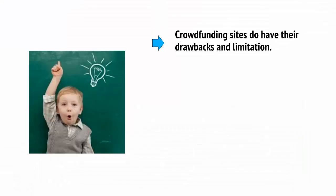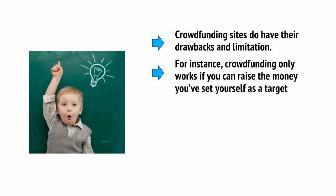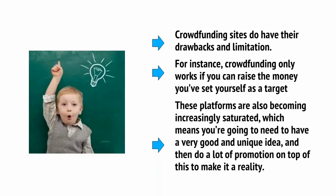Note that crowdfunding sites do have their drawbacks and limitations. For instance, crowdfunding only works if you can raise the money you've set yourself as a target. At least that's the case with Kickstarter. Indiegogo does not have this rule. These platforms are also becoming increasingly saturated, which means you're going to need to have a very good and unique idea and then do a lot of promotion on top of this to make it a reality.